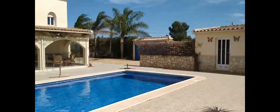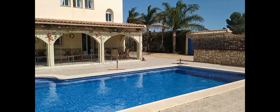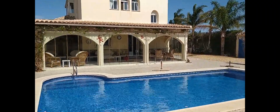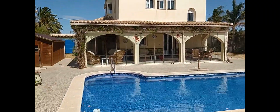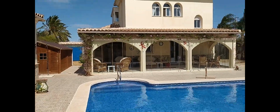There's a 10x5 pool in front of us there, and you can see this enormous wrap-round glass curtained conservatory that runs off of the kitchen. All of those wonderful doors slide across.